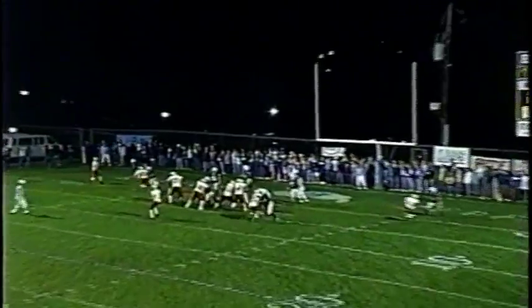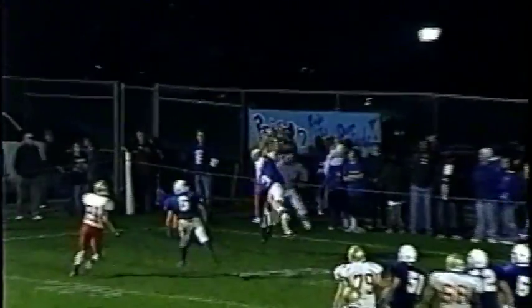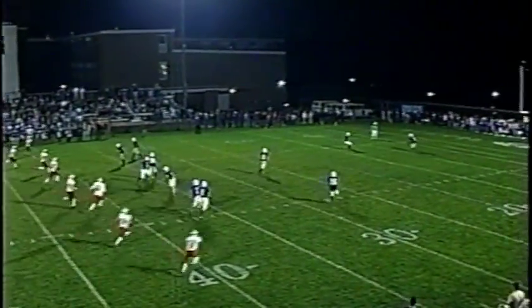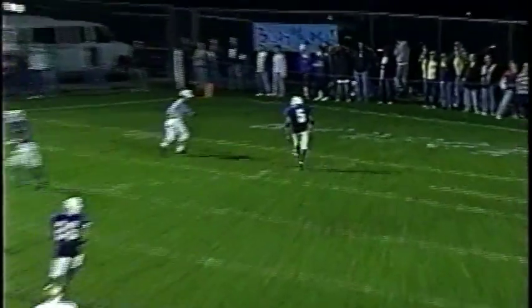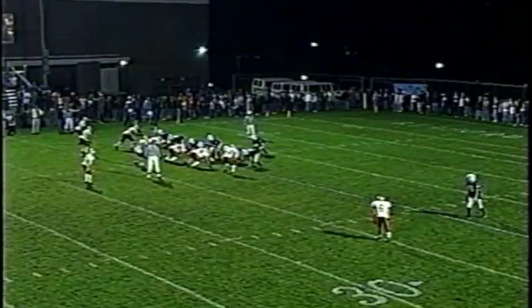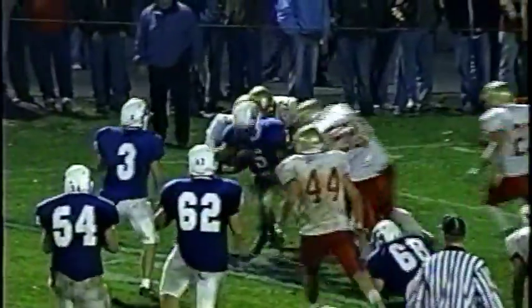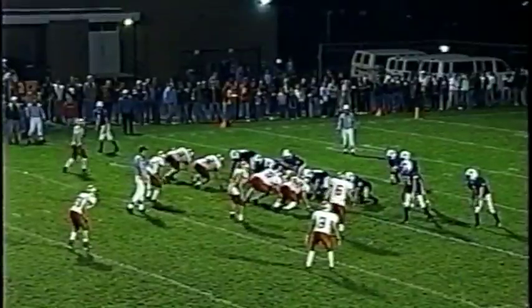Here is the two-point conversion. Back, he throws it to the end zone, looking for Spangler. Spangler leads. Does he come down? He does. He comes down with a catch. It's a two-point conversion. It's 21-17 with 3:28 remaining in the football game. What a comeback so far. Not yet for McCorkman. They're playing back into the football game.